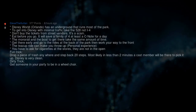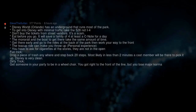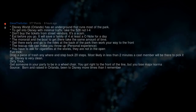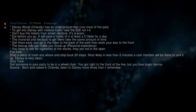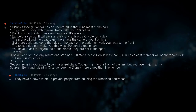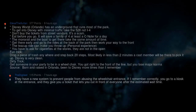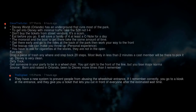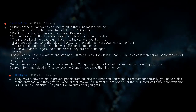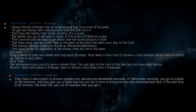Dirty trick. Get someone in your party to be in a wheelchair. You go right to the front of the line, but you lose major karma. Source: born and raised in Orlando. Been to Disney more times than I remember. They have a new system to prevent people from abusing the wheelchair entrance. If I remember correctly, you go to a kiosk at the entrance, and they give you a ticket that lets you cut in front of everyone after the estimated wait time. If the wait time is 45 minutes, this ticket lets you cut 45 minutes after you get it.